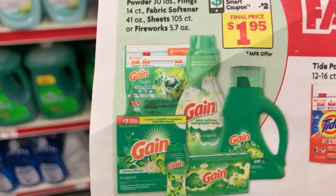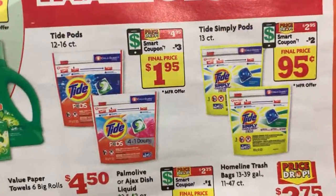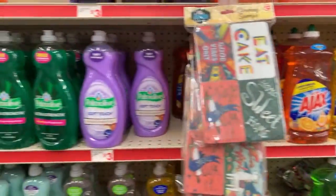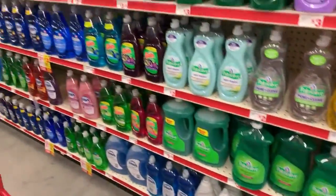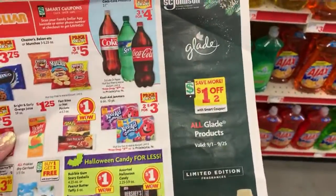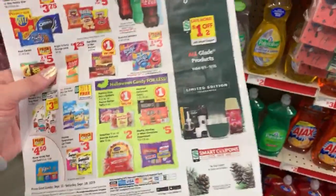And then what else? I think my highlights so far have been the Gain, the Tide, the 95-cent Tide Simply, the $1.75 huge bottles of either Ajax or Palmolive, and the Febreze Air FX. I think $2 for $3 is an amazing price. And all you guys have to do is clip the digital coupons on the Family Dollar app. This week, you guys, there's no special deal, like 5 off 25.